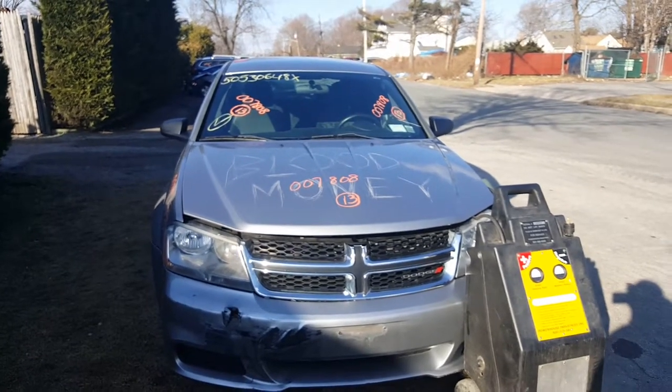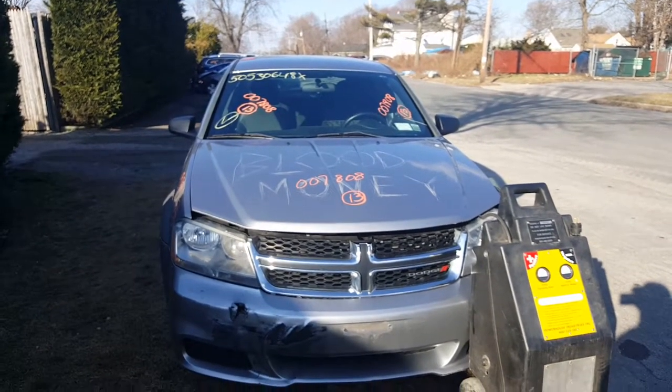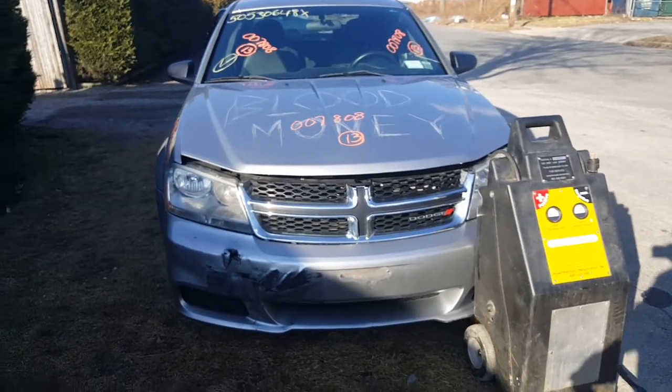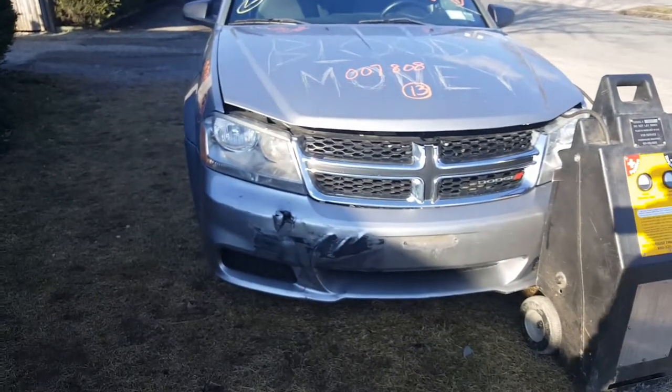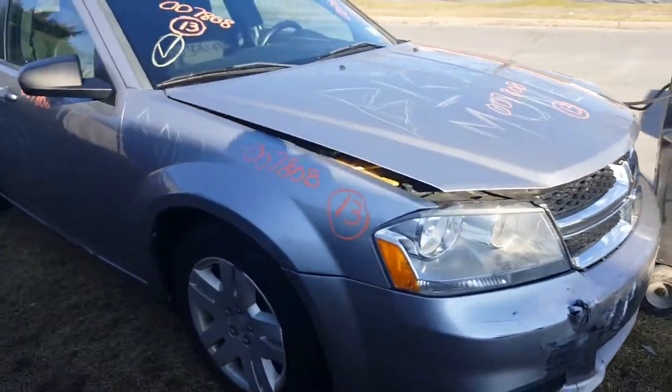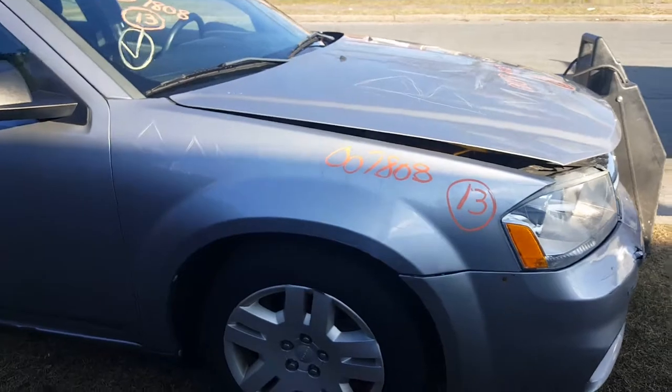The car was vandalized. You can see the car was all keyed all over the place. It's got a nice nose, couple little dings, missing the bumper cover. Well, not missing it, but damaged. You can see the keying on the hood, down the side a little bit here on the fender.